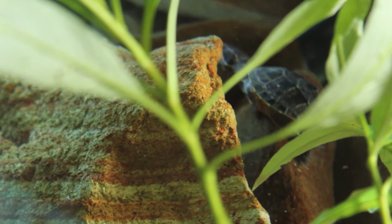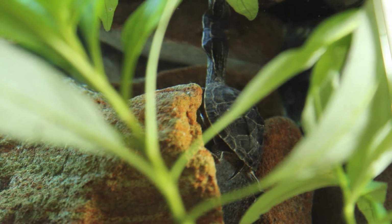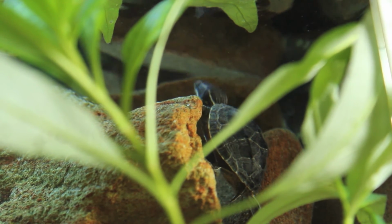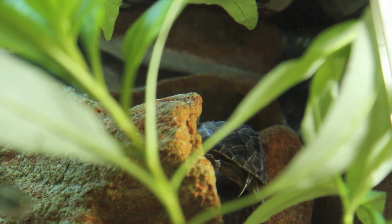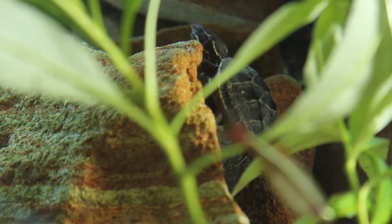They are very aquatic turtles, they stay in the water a large amount of the time, but you do need to give them an area where they can come out of the water to bask. Well, he does come out to bask almost every day, mainly in the evenings. In the daytime they're not very active at all.